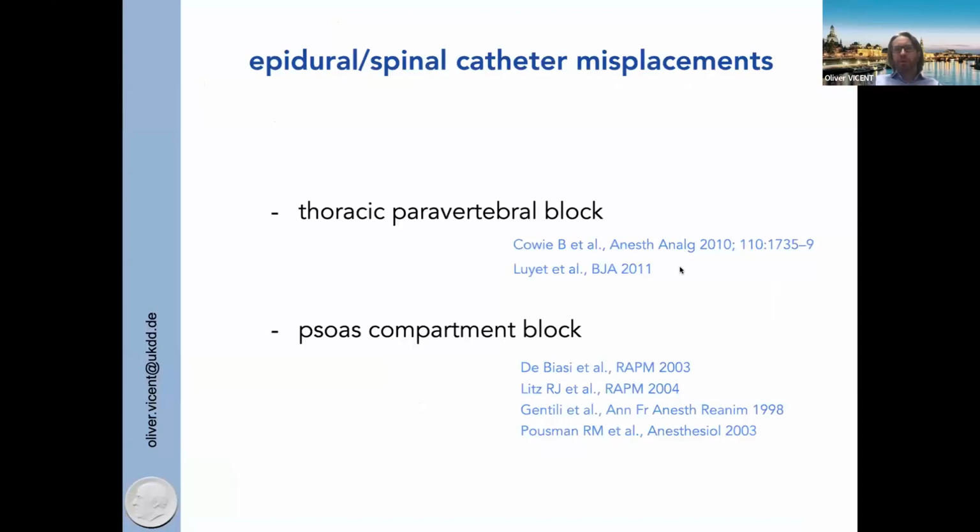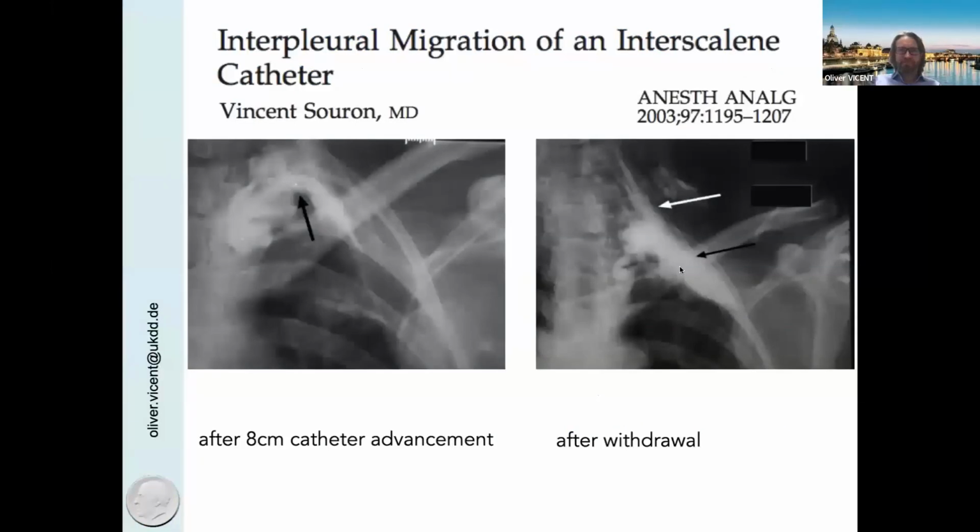This is well known also for the psoas compartment blocks. That's also a paravertebral block. There's also the risk of epidural and spinal catheter misplacements leading to a severe complication. Our catheters can penetrate not only the dura, leading to an intrathecal misplacement, they can also penetrate the pleura of the lung, leading to an interpleural migration of a catheter, like in this case, an interscalene catheter that was advanced 8 centimeters through the needle. And we see here the spread of the contrast dye in the interpleural space.